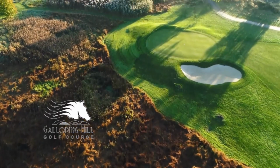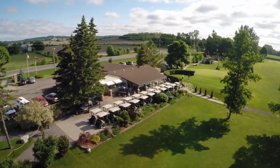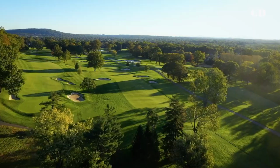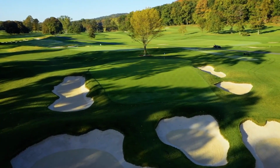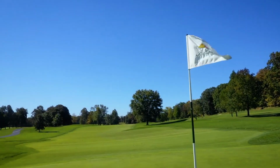And it's pretty cool. Throughout Union County, you also get a lot of different golf courses. You have the Galloping Hill Golf Course. You have the Ash Brook in Scotch Plains. But this one's historical. This was actually recognized as one of the best ones as well. So it's very cool that in Union County you get a lot of different options, and in Springfield you also get one really good one as well.